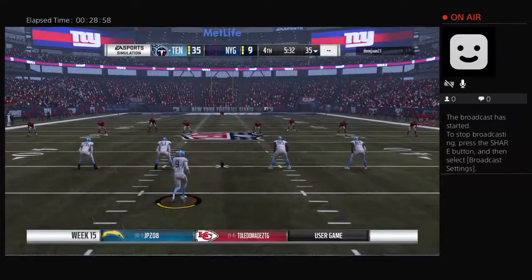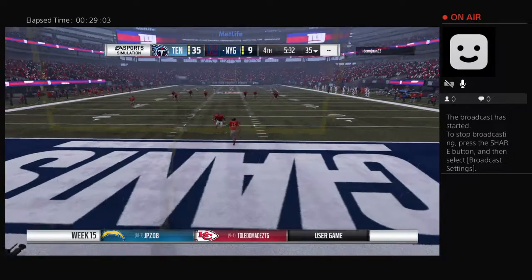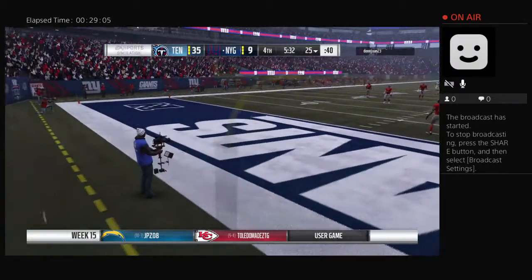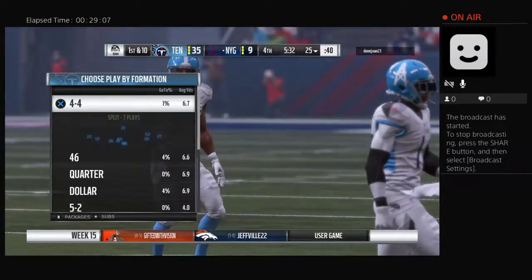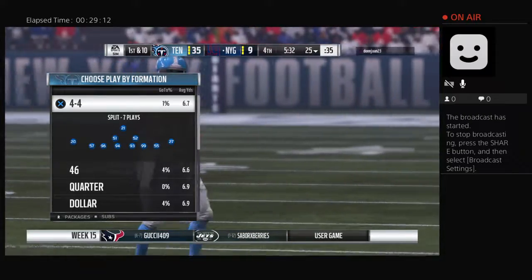Gold now out to kick it away. And this will not be returnable. It's out of the back of the end zone for a touchback. And here comes the Giants offense back out onto the field.